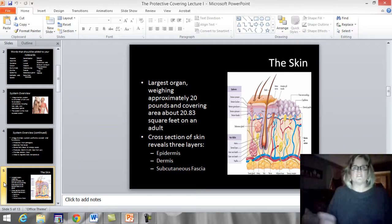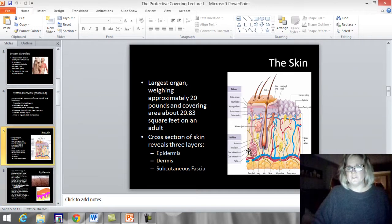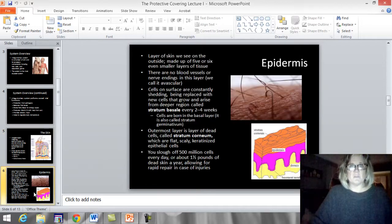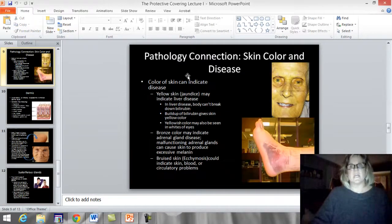If you take a cross section of the skin, you're going to have 3 layers. You're going to have an epidermis, a dermis, and a subcutaneous fascia, the fat layer. Alrighty. And you can see that down here is our fat, right? And here we have our dermis. And then here we have our epidermis. Remember, epi means above, right? That's what we're going to talk about next. Epidermis is the layer of skin that you see on the outside of your body.